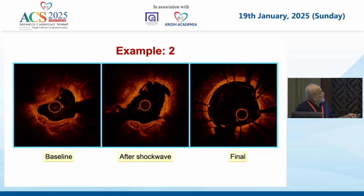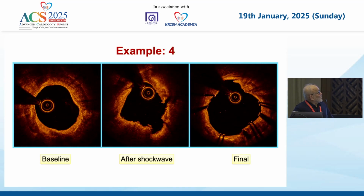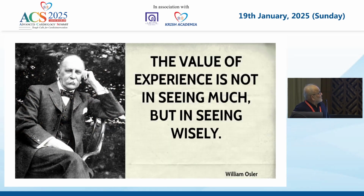Again, this is an example of the same: baseline, shock wave, final. This is another example: shock wave, high pressure balloon, and final MSA. So the value of experience is not seeing much, but saying it wisely.